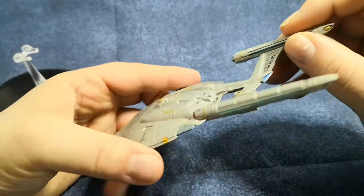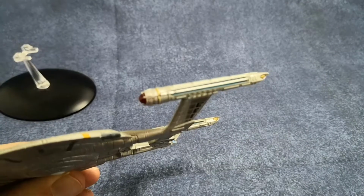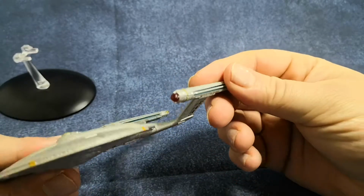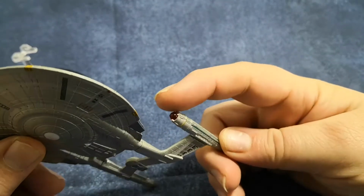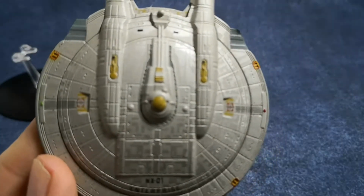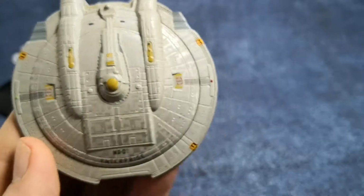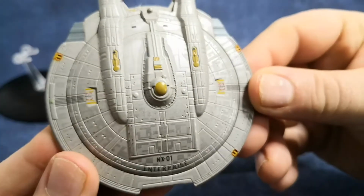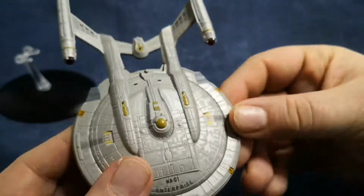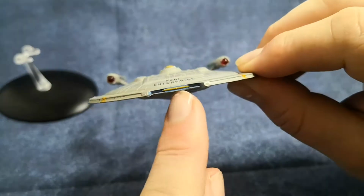It's so detailed. We've got the see-through plastic on the nacelles here, if I can zoom up on that. It's not really bringing up too well, but it is there. And the little see-through Bussard collector at the front there. The panel lines, the windows, it's just so nicely detailed. A deflector dish as well, and they've been able to paint the blue in there.